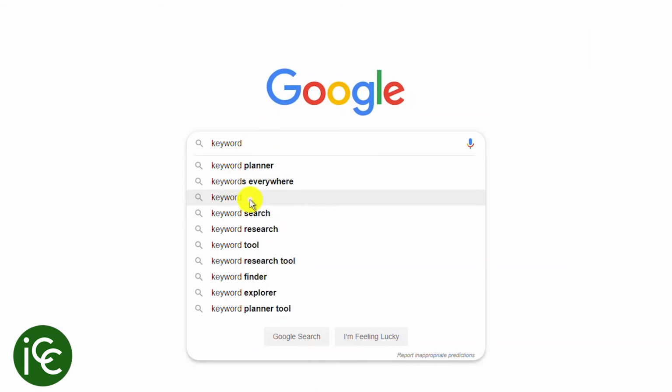Google's saying a lot of people search for keywords everywhere, keyword planner. These are the most commonly typed in search terms. It's almost like we're playing Family Feud, and the survey says these are the most commonly typed in terms. I think Family Feud, the game show on TV, was the very first Google search bar. And now we are using it as a keyword tool.